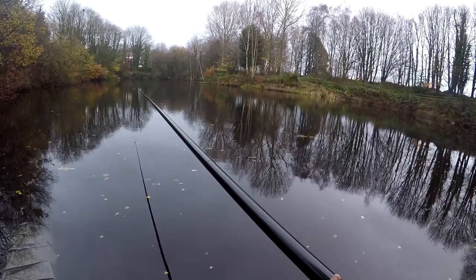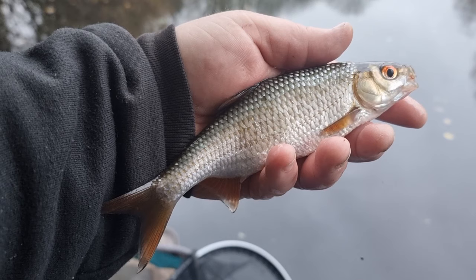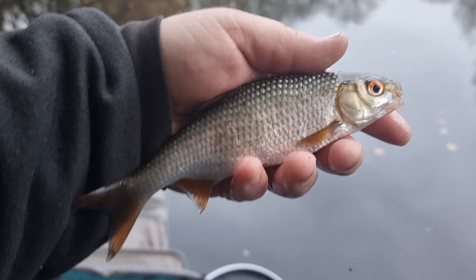And like anyone will say, the rain and the weather doesn't really bother you when you're catching. It's when you're not catching and you're sat in it, you notice it more. But the third roach of the day. And there we go, roach number three. And really made up with how it's gone. You know, you've watched it on the GoPro there. As soon as that float settled, we've got the bite.